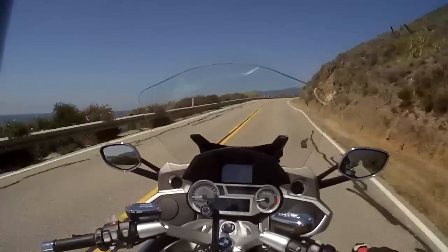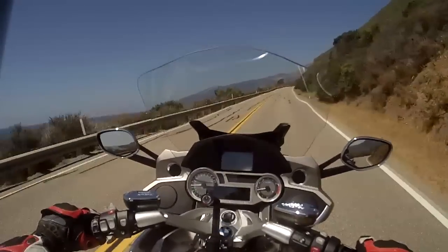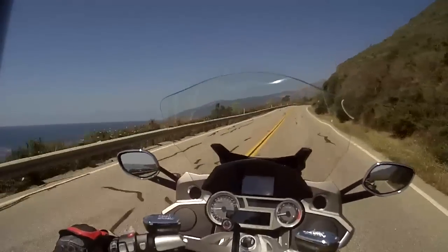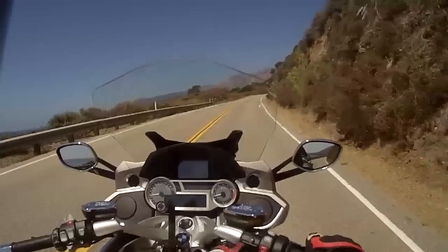If you're not used to this kind of power, hey, put it on road, leave it there until you're extremely used to the bike. It's a wonderful thing. It just smooths everything out. It doesn't hit as hard, it doesn't hit as quick. It's very nice. Nothing wrong with it.